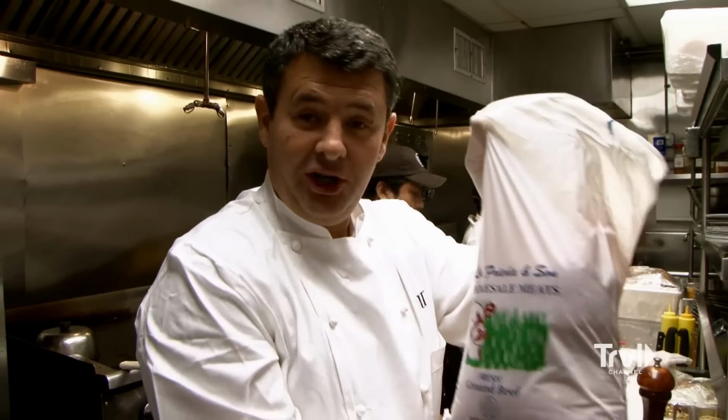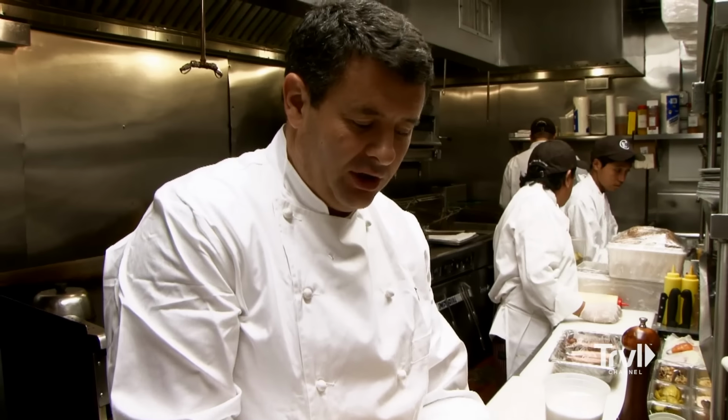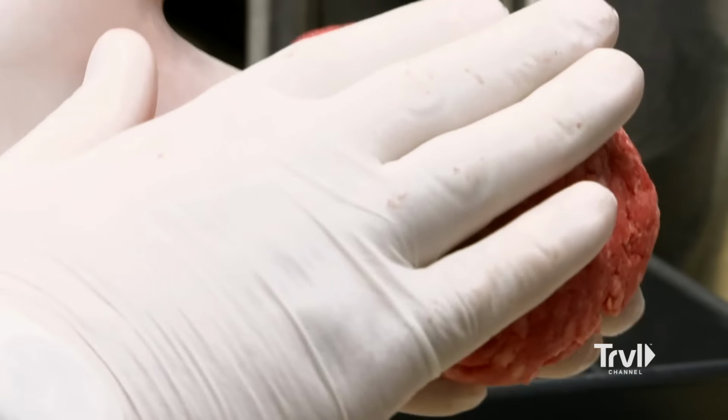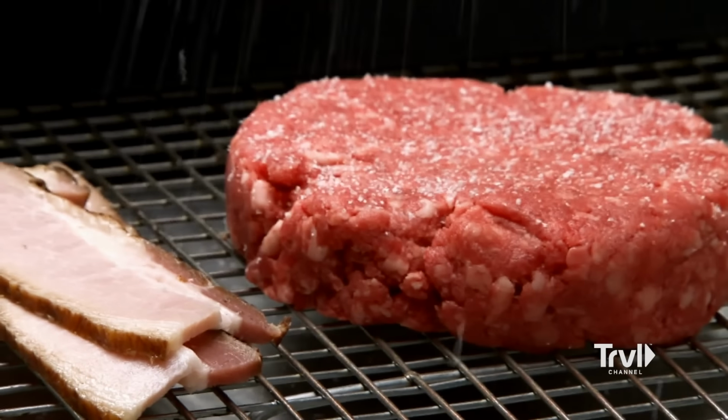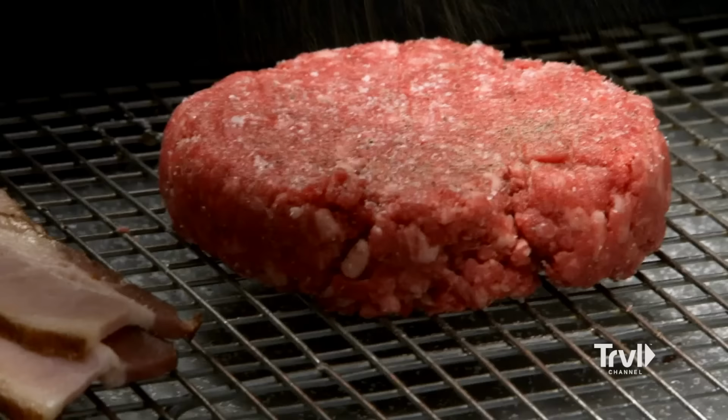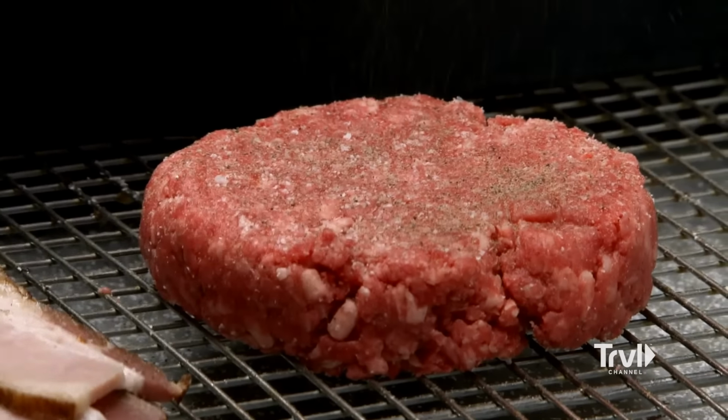All right, so of course I have the meat from La Florida. That's our meat purveyor. Now I'm gonna shape BLT burger, the specialty of the restaurant. You can see all the marbling of the beef. It's about 20% of fat. Our burger, the BLT burger, is 7 ounces, okay? I think the ratio has to be very proportioned. It's important to season it before cooking it.